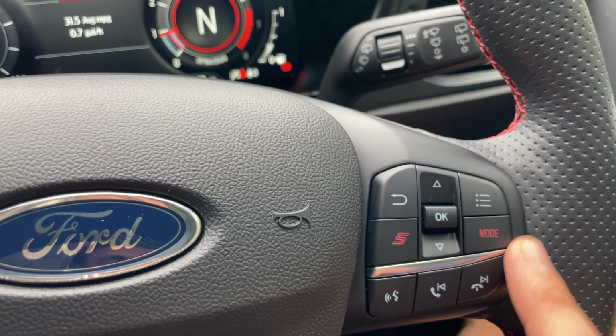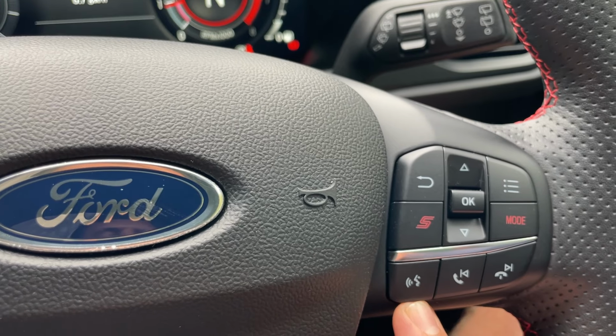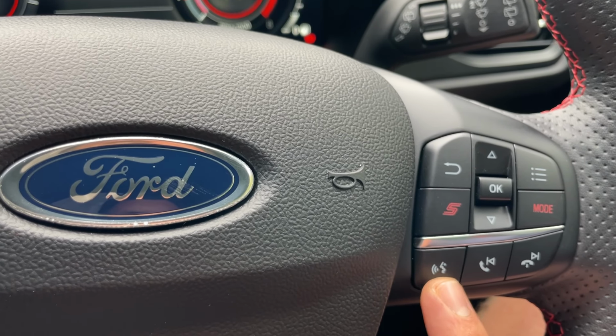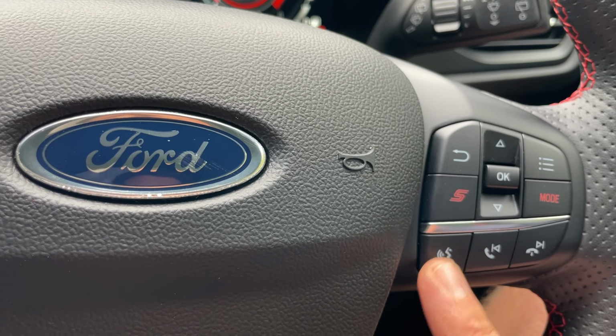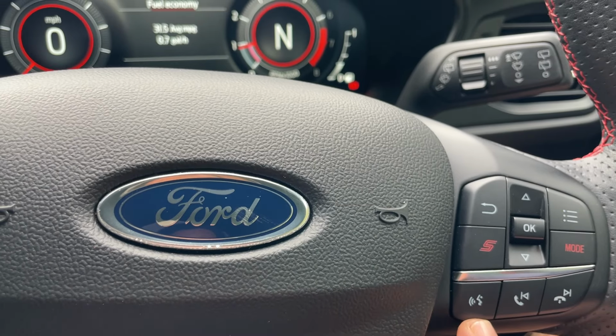There again, the right hand side of the steering wheel is the menu control, sport mode and mode button, voice command. Plug your phone in using Apple CarPlay or Android Auto, and this button will then become your voice assistant on your phone. I use iPhone, so you get Siri, and you can ask Siri to do, well, anything you like really whilst you're driving along.